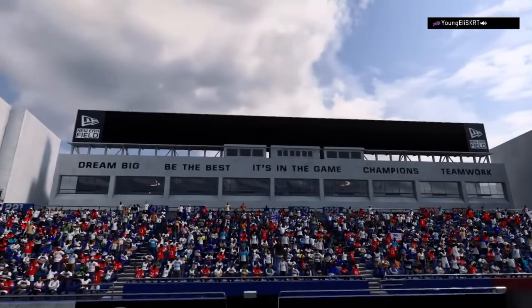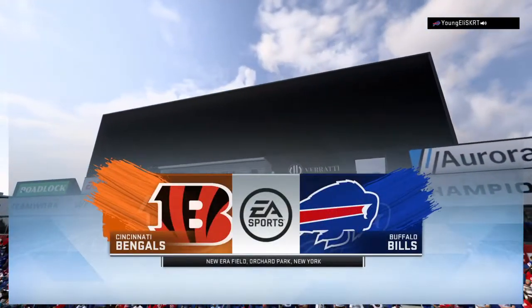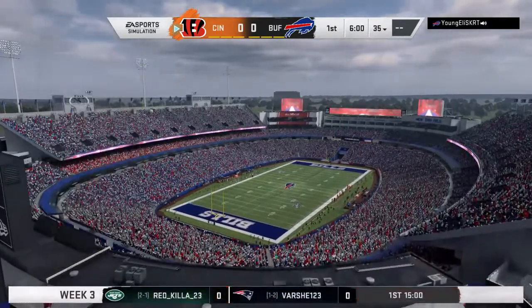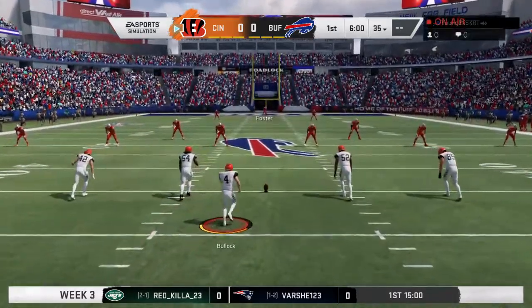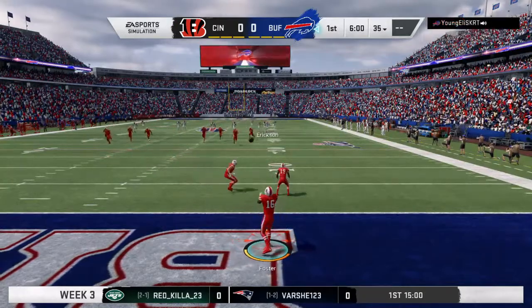Okay, Coach, we are about 15 miles south of downtown Buffalo at New Era Field in Orchard Park. A few moments ago, to the delight of this Buffalo crowd, it was the Bills racing out of the tunnel as they get set to match up with Andy Dalton and the Cincinnati Bengals. 2 weeks have come and gone. It's off to week 3, and we're underway on EA Sports.